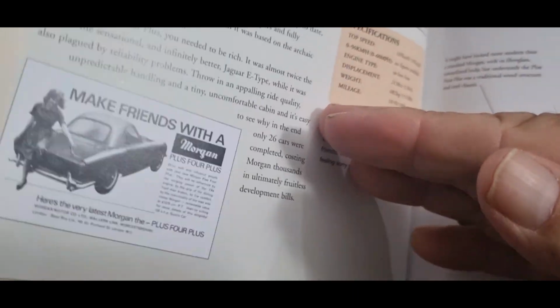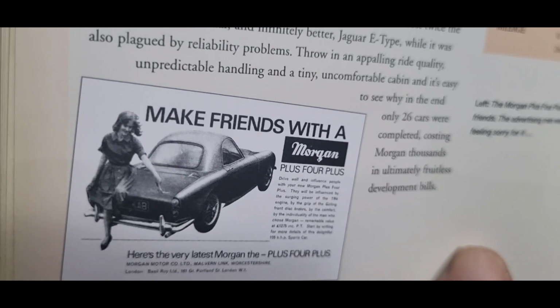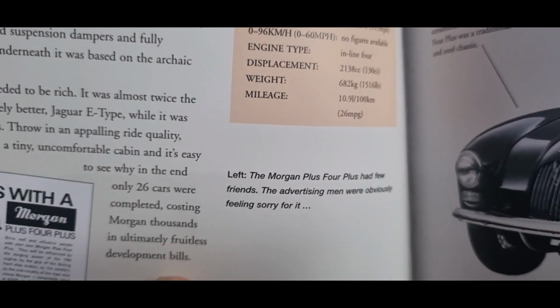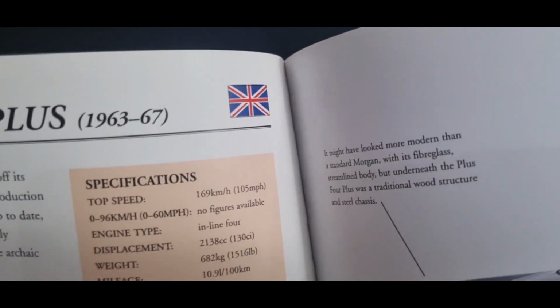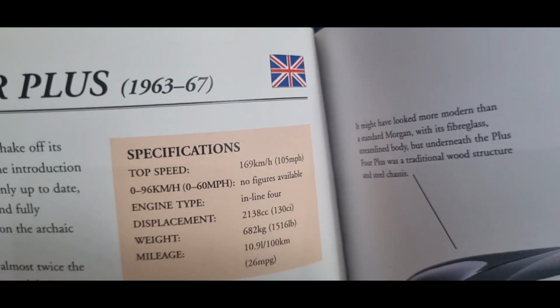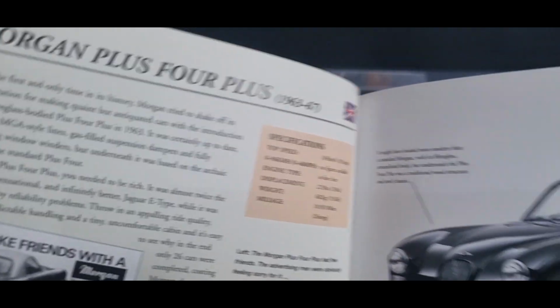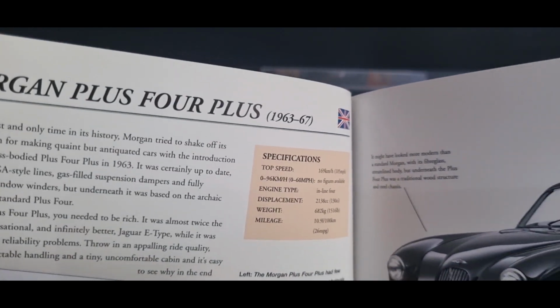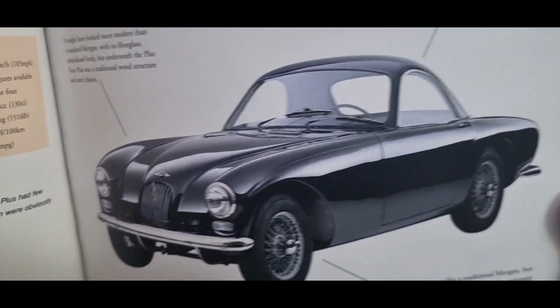So then we have, getting near the end guys, the Morgan Plus 4 Plus, 63 to 67. There's a sales brochure: "Make friends with a Morgan." Really? The Morgan Plus 4 Plus had few friends. The advertising men were obviously feeling sorry for it. Made in England, the specs: 169 again, top speed. Very similar to the previous two cars. No figures for 0 to 60 mph. Strange. Inline 4. Just have a quick drink to wet the old vocal cords. There it is. It's not really what you'd call pretty.